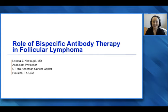This is a 54-year-old female who initially is treated with rituximab in combination with CHOP, followed by 2 years of rituximab maintenance. This was 7 years ago when she initially presented with advanced stage, high tumor burden follicular lymphoma that was grade 3A. She experienced her first relapse and at that time was treated with bendamustine rituximab and is now relapsing 2 years after her second line approach.